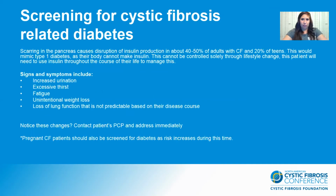So screening for cystic fibrosis related diabetes is going to be a big thing, because scarring in the pancreas causes disruption of insulin production in about 40 to 50% of adults with CF, and 20% of teens with CF. This would mimic type 1 diabetes, meaning their body cannot make insulin, and they're going to need to take insulin throughout the rest of their lives to control this.